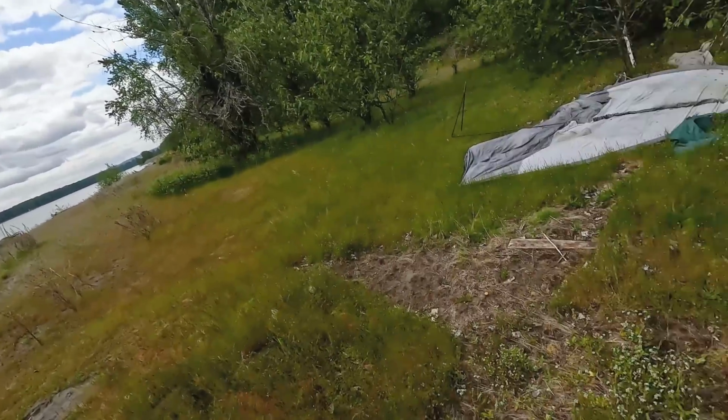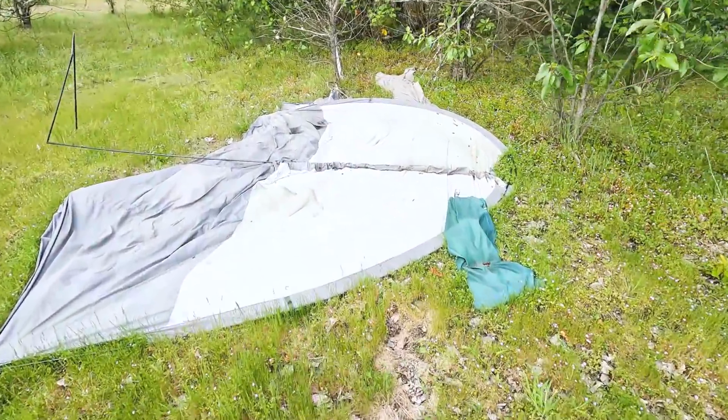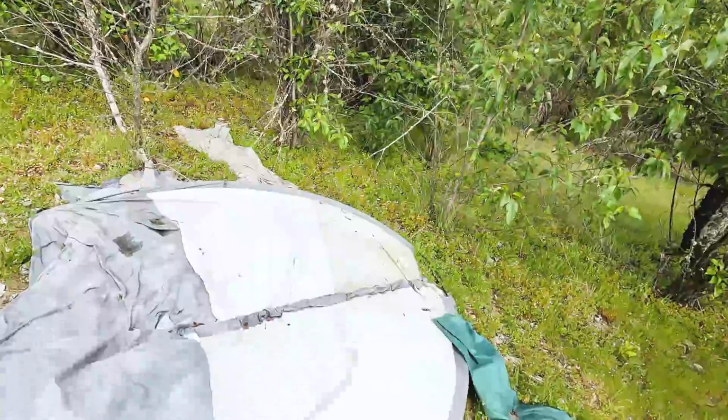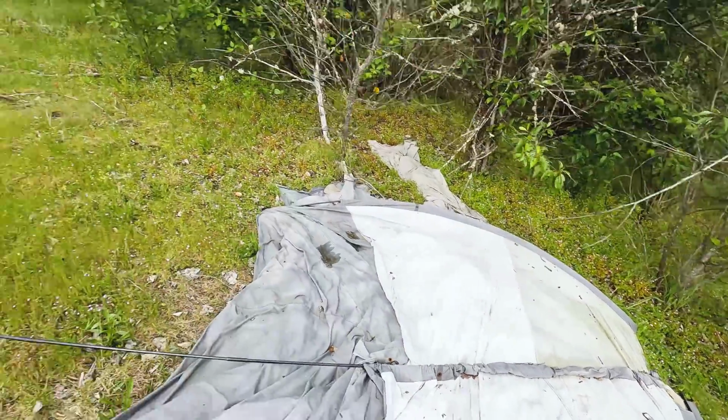Looks like an old tent of some sort. Some refuse, if you will. Let's see if we maybe can utilize some of this stuff. Maybe I can use the poles or even the tarp material itself to help build this thing.